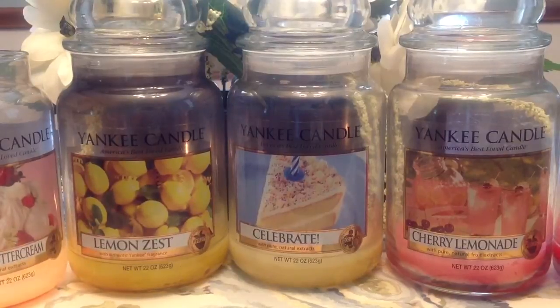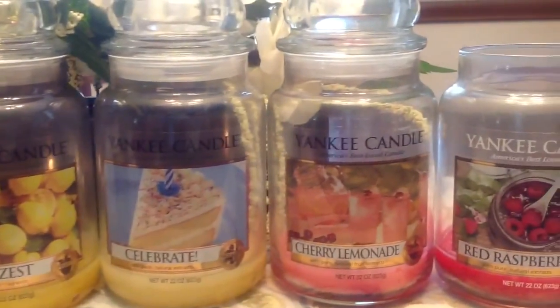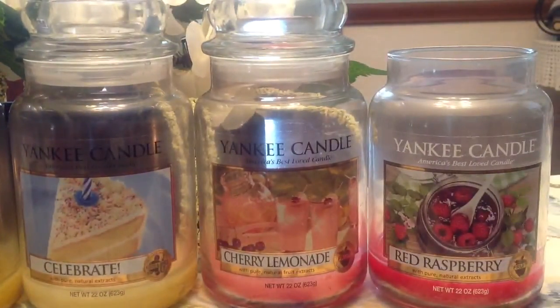So the last Yankee that I burned is Red Raspberry, and this particular one was pretty light. I did actually find it really nice on cold because you got a more genuine raspberry or berry note, because I think a lot of berry fragrances, like the strawberry buttercream, can be a little bit more on the artificial side, but this one was a little bit more genuine, and there was something about it that I could pick up.